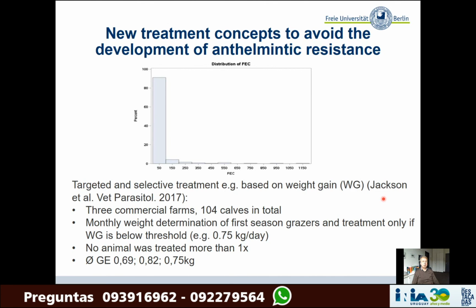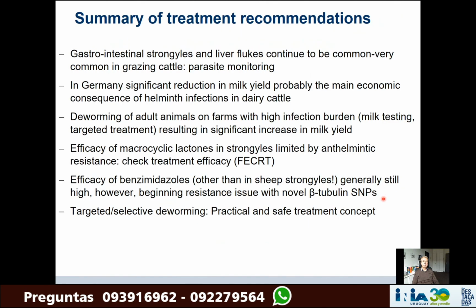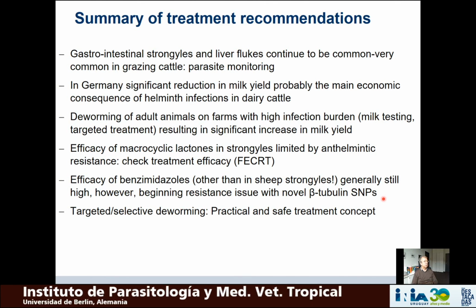And by using this approach, no animal was treated more than once, and still the overall herd weight gain was achieved, and there was no reduction in productivity and a very drastic reduction in anthelmintic treatment as opposed to conventional treatment approaches. So that's practical and also safe, and we should more and more recommend this treatment approach to farmers in the field, I believe.